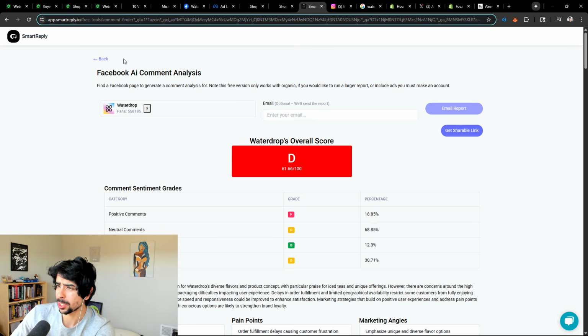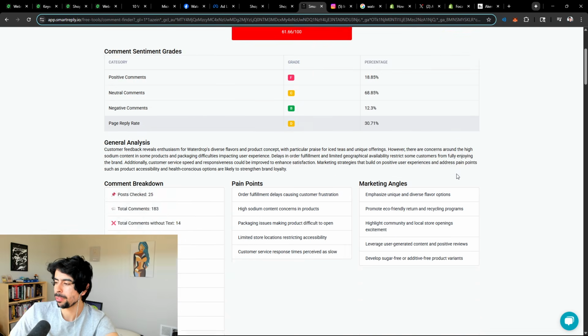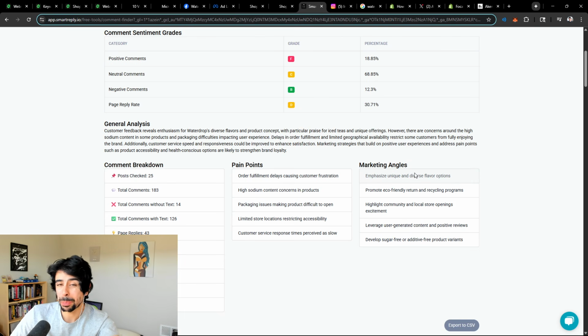It's an AI comment analysis from Smart Reply. It's a free tool. Just go to smartreply.io. It's one of the AI tools that we use pretty frequently because we want to find out through their page comments what people actually think.